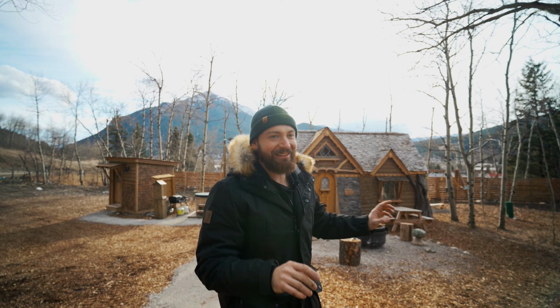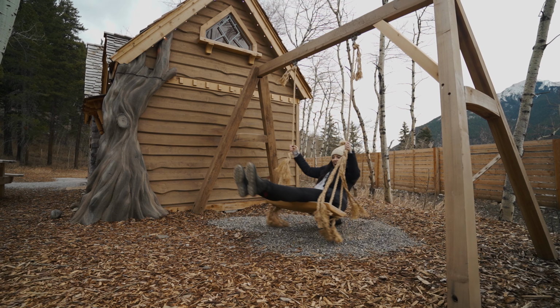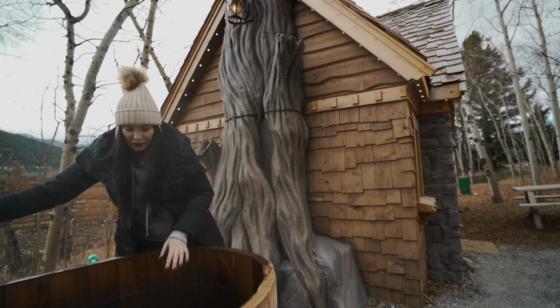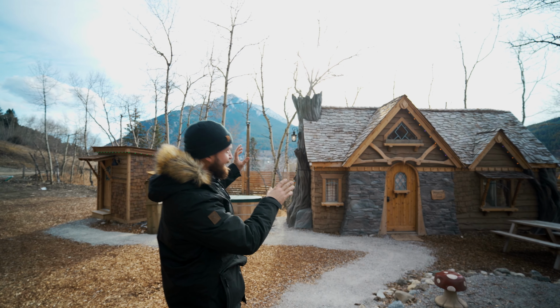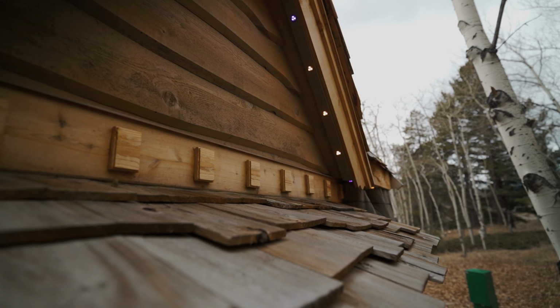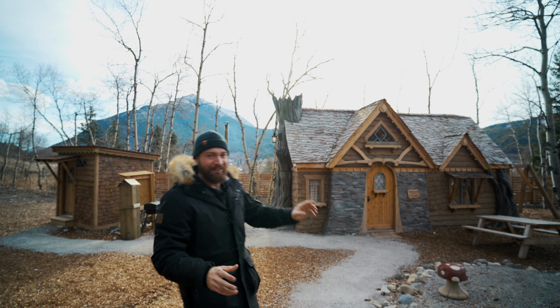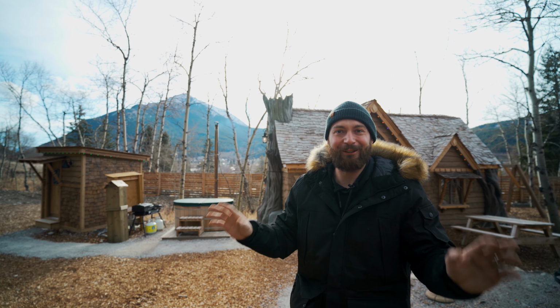Okay, so before we head inside, we got a swing set over here. I already showed you guys the fire pit and the hot tub on this side, but before we head inside, look at the detail on the outside of this place. It's crazy. You got the shake roof, all the details in the wood trim, the wood door, the stone on the outside. You can see the fireplace tree over here with the lamp. Like there's so much detail.